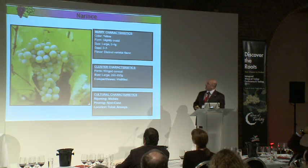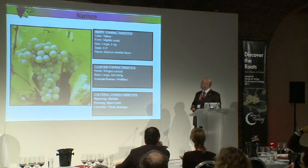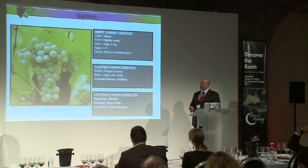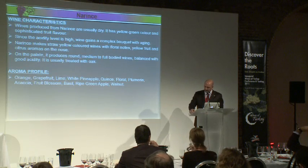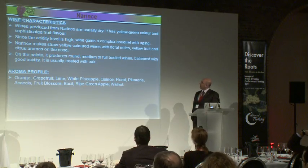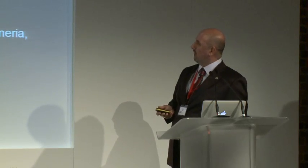And Narince is the second white wine grape variety of our country, and it's located in Tokat, but it's also grown in Amasya, 60 kilometers away from Tokat. And the wine characteristics of Narince: it makes straw yellow colored wines with floral notes, yellow fruit and citrus aromas on the nose, and Narince makes medium to full-bodied wines.